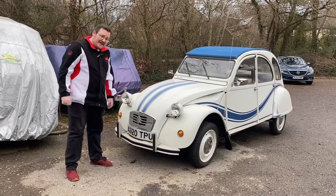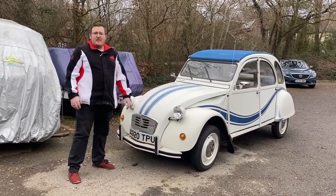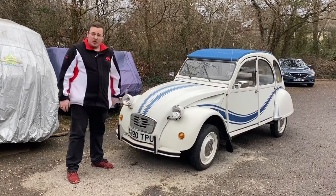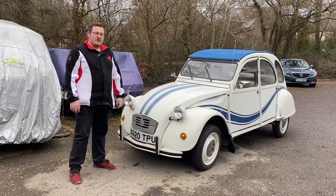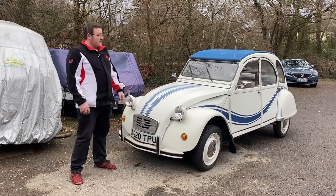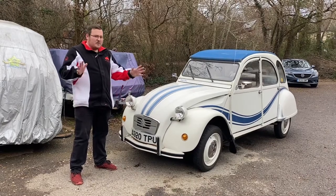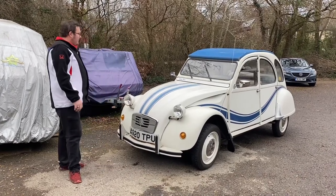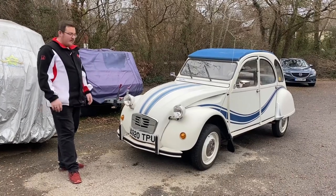But this is not just any 2CV, this is a beachcomber. Many people out there probably don't know what a beachcomber is, but it's a particular model that they did only in 1983. This one was registered in 1984, so it could be the newest beachcomber. We're not 100% sure on it. But we're going to see how it goes and give it a little bit of a review.